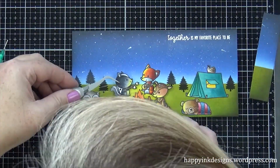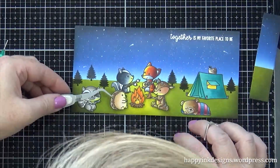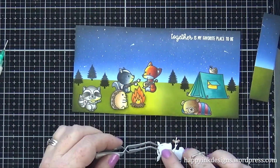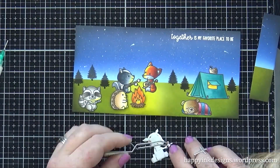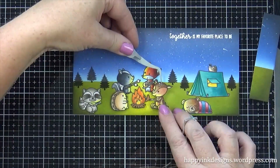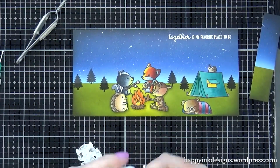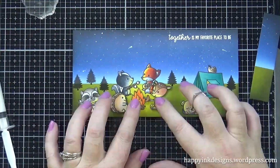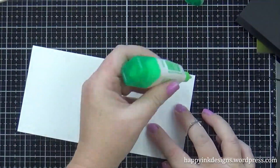I end up, you'll see, actually, I don't think you see it on camera, but when I put the Nouveau crystal glaze on the fire, I don't even know how it happened, but it had a bubble on the top or something, and it popped and it left a spot on my grassy area. It was right underneath the log there that the deer's sitting on, and I couldn't get to it fast enough with my finger, and it was too big to get with the craft pick, and anyway, it ended up leaving a mark in my distress ink.